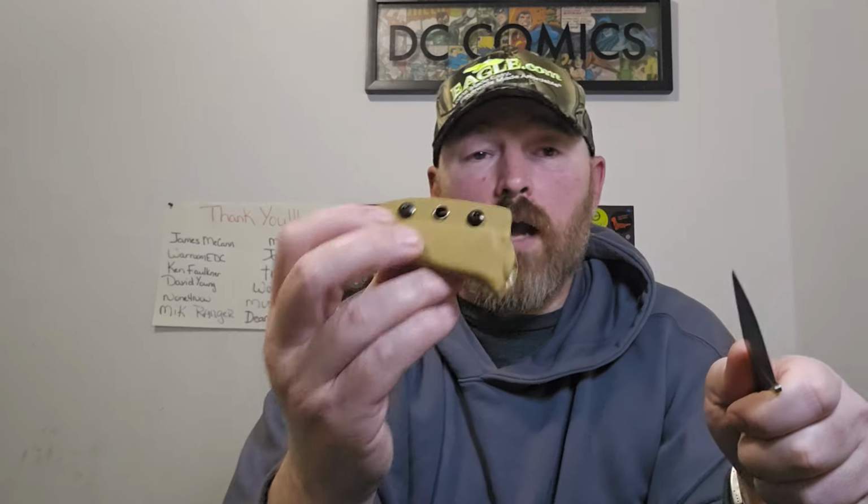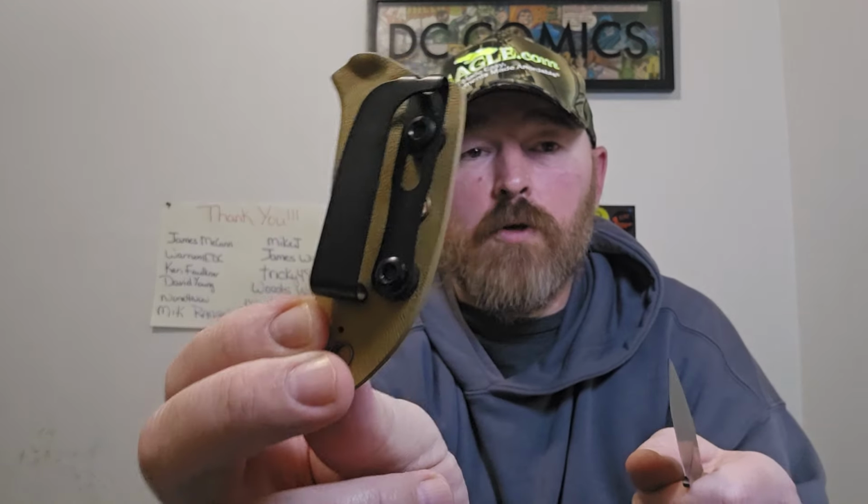Great jimping. It's a 3.5 finger grip, but that's okay. It's got a Kydex sheath with it that comes with this type of clip. Now you can take that off if you want and wear it as a neck knife or whatever, but I wouldn't. I would just leave that and slide it down in your pocket.